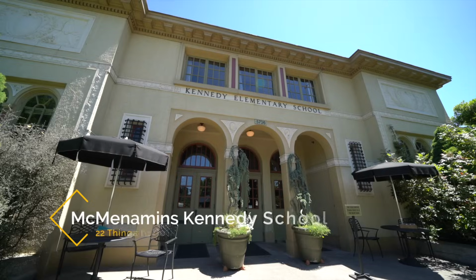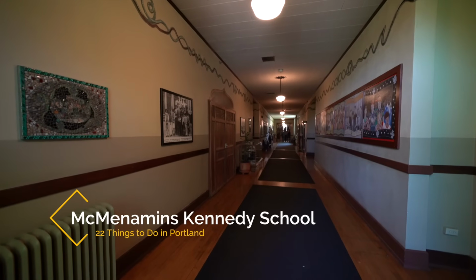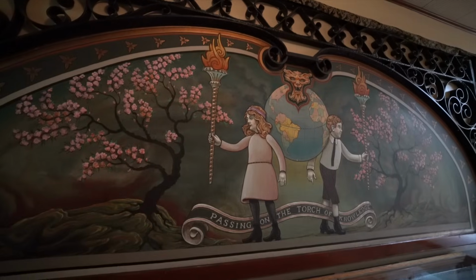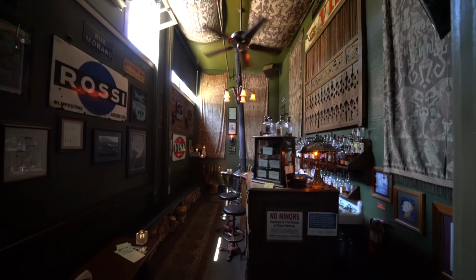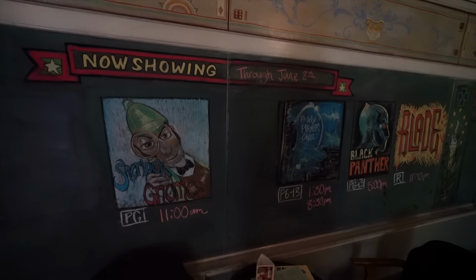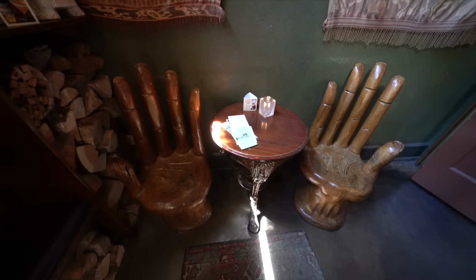Recommendation number 6 is McMenamins Kennedy School. The Kennedy School was an elementary school that opened in 1915 in the north part of Portland, but after being purchased by McMenamins, the school has been completely remodeled to include a 50-room hotel, multiple restaurants, a bar in the old boiler room, a cigarette lounge in the detention center, and a movie theater in the auditorium. It's a ton of fun to walk around and explore, or even to stay if you're staying in the city of Portland.